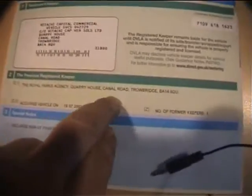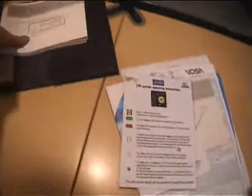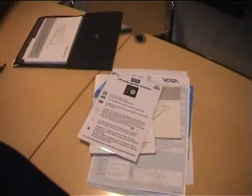The V5 has got 2 owners on it, but in fact it is actually the same company who have owned it, Royal Parks Agency, Quarry House, Canal Road, Trowbridge, and you can see Hitachi Capital Vehicle Leasing, Canal Road, Trowbridge. So it's just the one owner, okay, but it does have 2 on the logbook, just purely an administrative situation. The owner's manual is missing for the car. We'll endeavour to get you another owner's manual for it. Okay, it's all pretty straightforward to use. Anyway, thanks very much, and we'll go back to the car then.